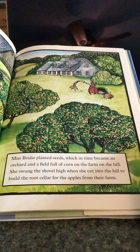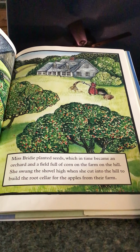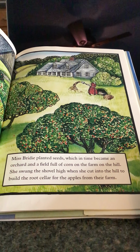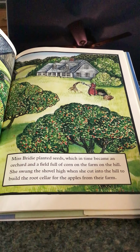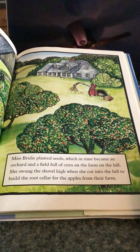Miss Bridie planted seeds, which in time became an orchard and a field full of corn on the farm on the hill. She swung the shovel high when she cut into the hill to build the root cellar for the apples from their farm.